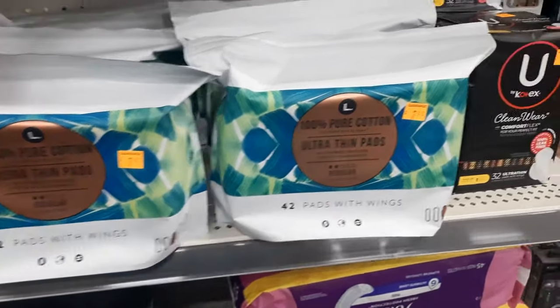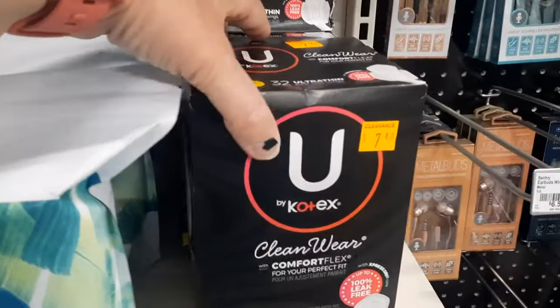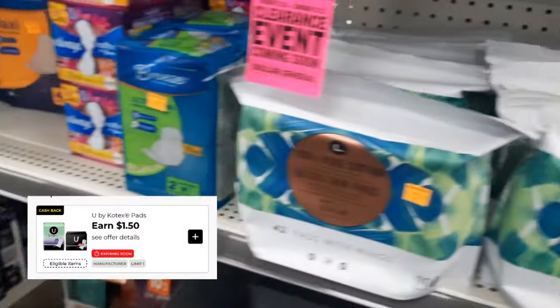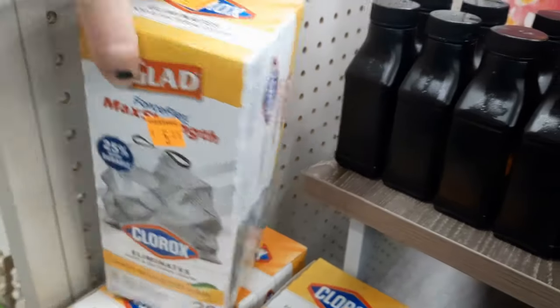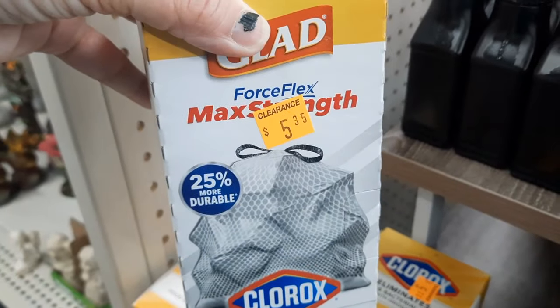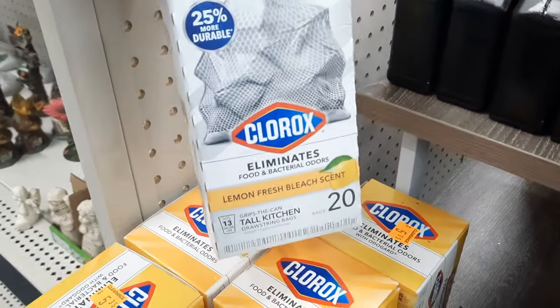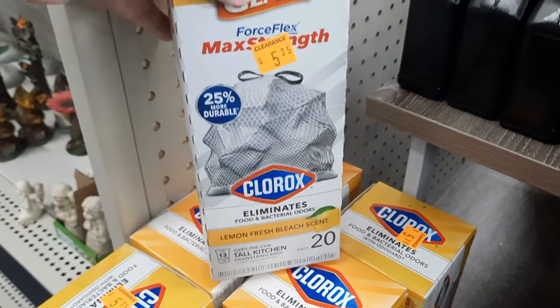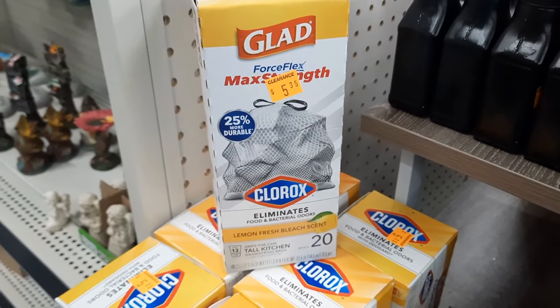So be sure you scan each item into the Dollar General app to check for the extra 50% off, plus see if there are any coupons that might be attaching for that extra savings. These Glad trash bags are on clearance for $5.35, which are going to reduce down to $2.68 each. If your Ibotta account is connected to your Dollar General app, you could get $1.25 back on rebate on each box up to 5 times, making them just $1.43 each once you get that money back from Ibotta.